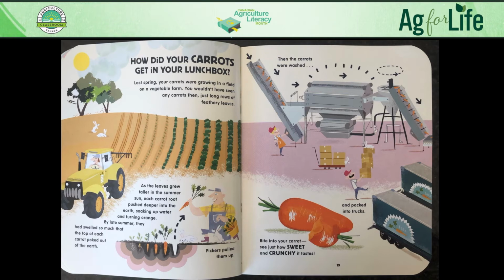As the leaves grew taller in the summer sun, each carrot root pushed deeper into the earth, soaking up water and turning orange. By late summer, they had swelled so much that the top of each carrot peeked out of the earth. Pickers pulled them up.